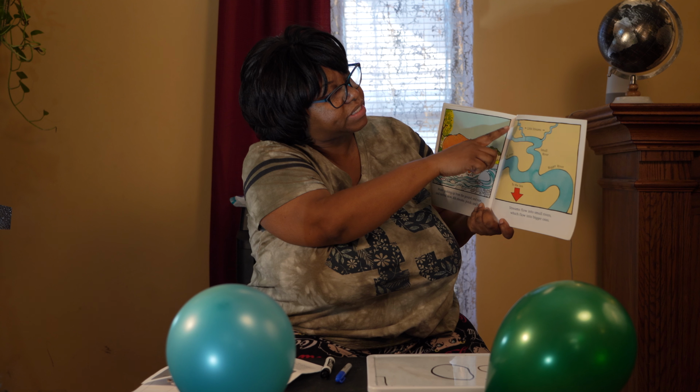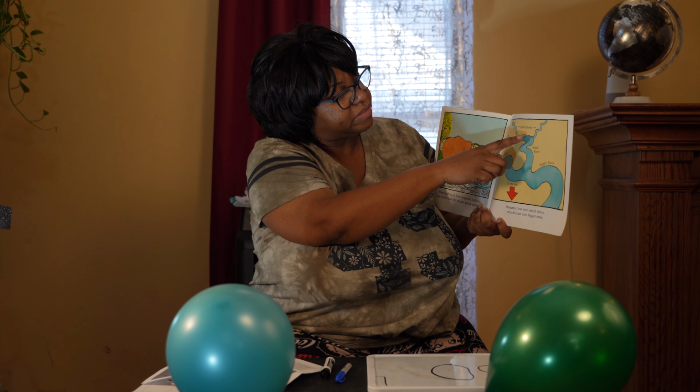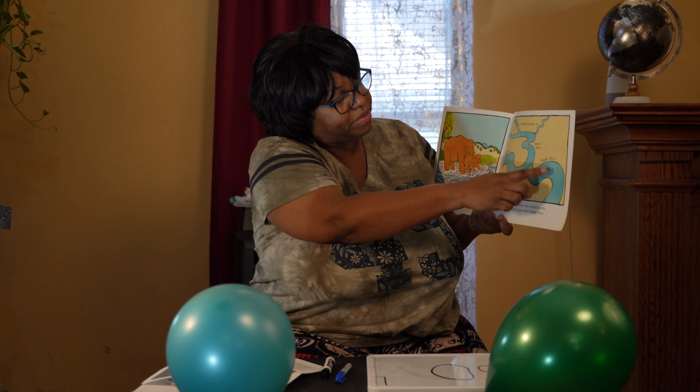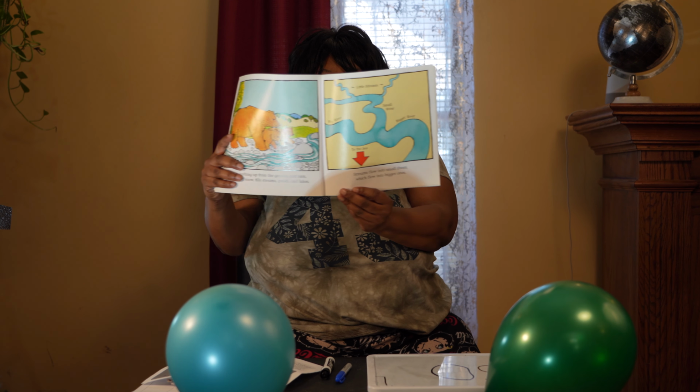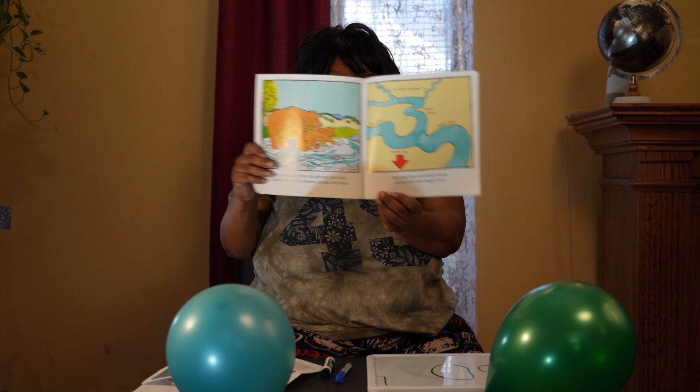See here, boys and girls, this is little streams, small rivers, bigger rivers, to even bigger rivers, and they flow out into the sea. We have a lot of water on earth.